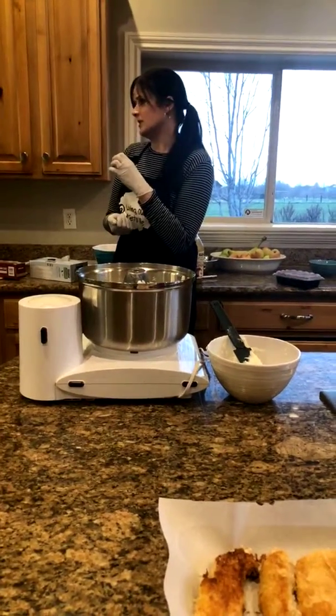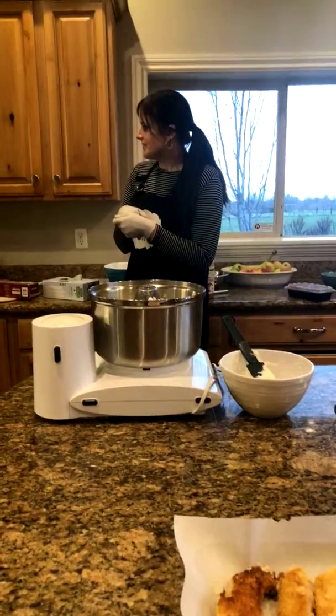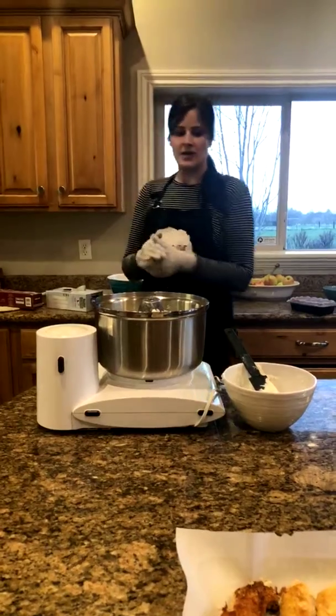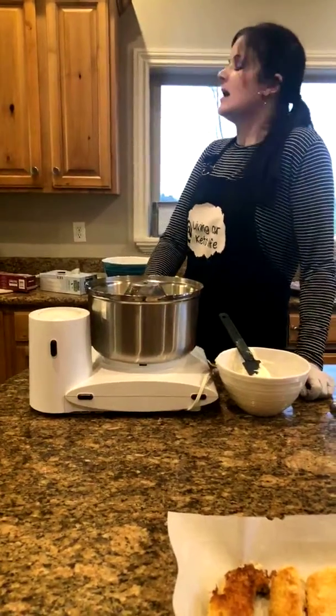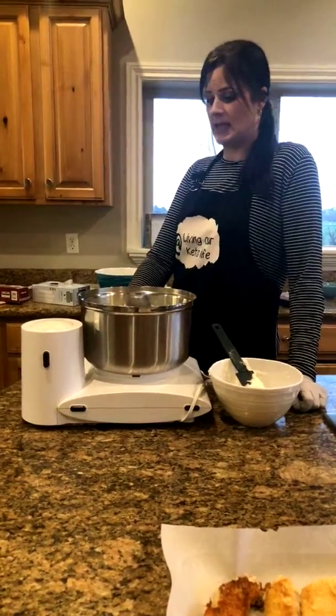You want it to be a little bit tart because it's a sweet filling. And then I add a splash of lemon juice just to keep the color vibrant and everything good. So I like that because I'll use that even as like a fruit syrup if I make pancakes or something like that.